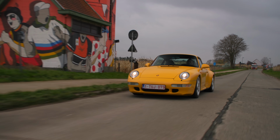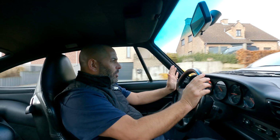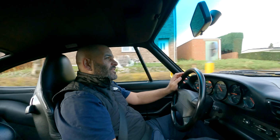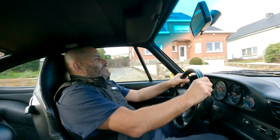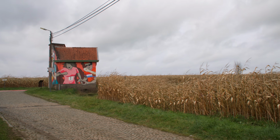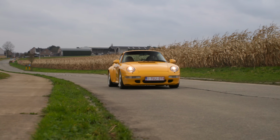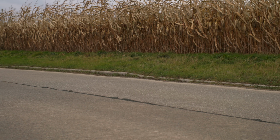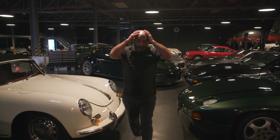Steering's gorgeous, driving position bang on as ever. Those dials, not beatable for me. Best looking rev counter of all time. Oh yes. Cornfield always looks like you're in a horror film. It's the most complete collection of 911s I've ever seen. It's everything of the modern era. My mind is completely blown by the quality on display here.